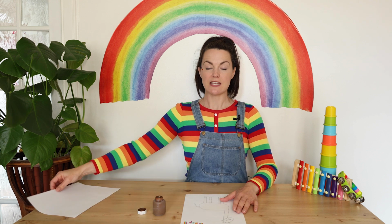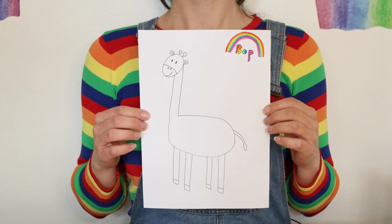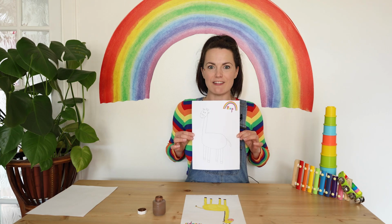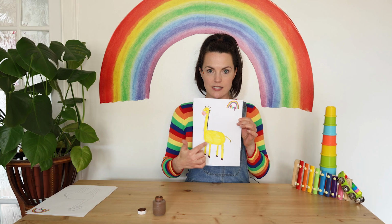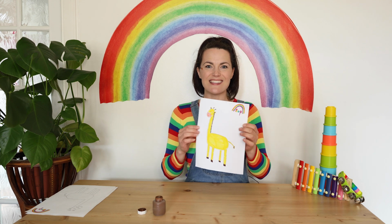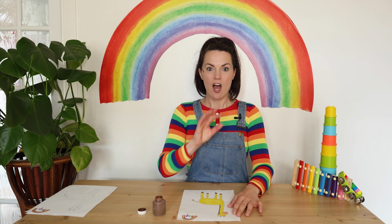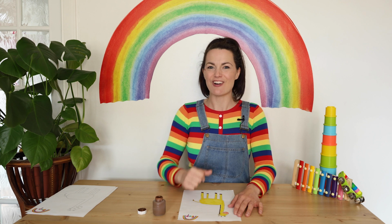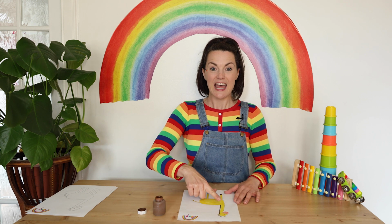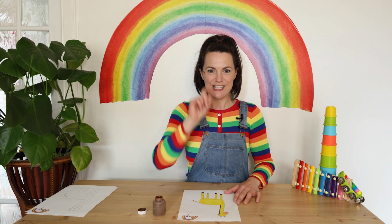So you might be able to get your grown-up to help you do a little cartoon giraffe. Draw a little outline. Then you can get your markers and you can colour in just the yellow part of your giraffe, because remember how giraffes, the markings on their skin are unique to each giraffe, just like our fingerprints are unique to us. So we're going to make the little pattern on a giraffe's skin with our unique fingerprint.